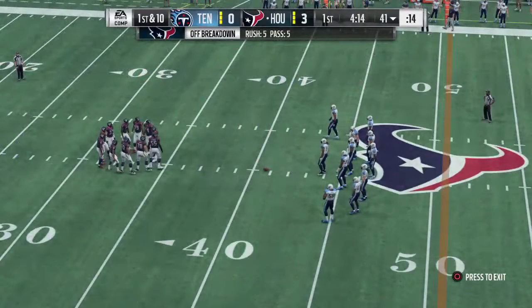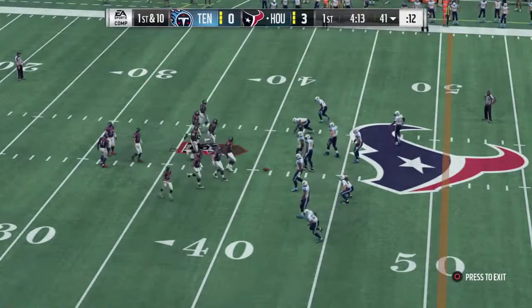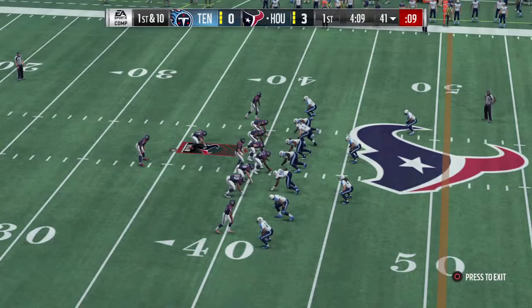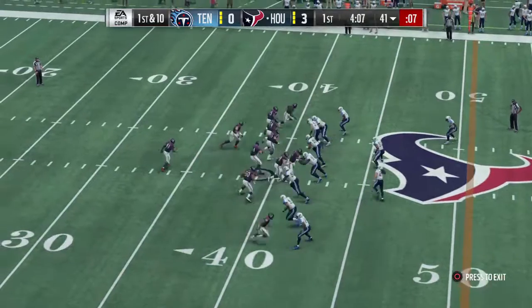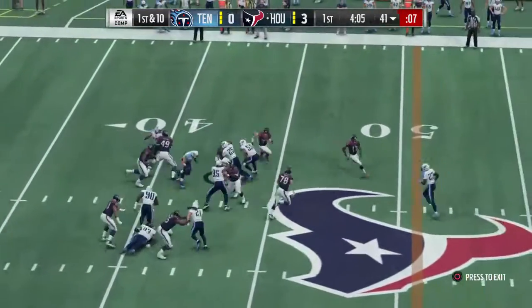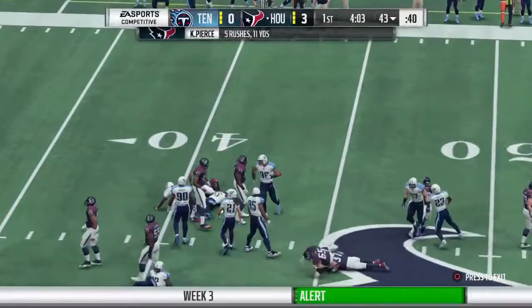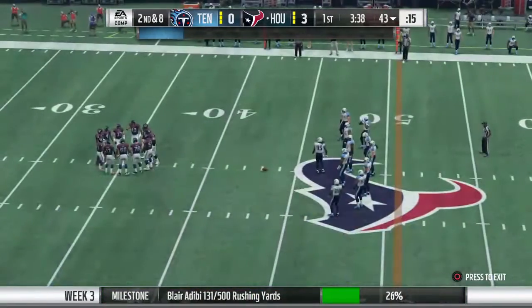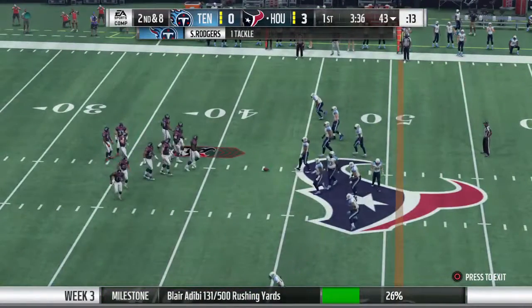23 yards on the play. So here we go, 1st and 10 now. Here with Pierce, and he will be brought down at about the 43 that time. 2 yards on the pickup there. It'll be 2nd and 8.